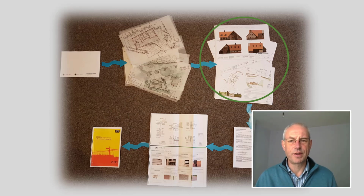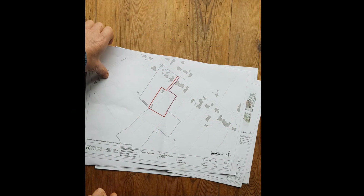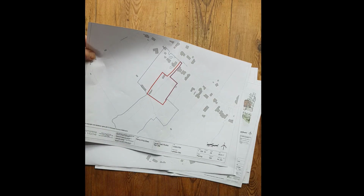Okay, so moving on. We're now going to look at the planning part of the process, where the actual planning application is made. The drawings that were developed during the conceptual part of the design process can evolve into a more formal set of drawings that are required for planning. I'm just going to show you a fairly typical set of drawings that go in for a planning application. These are supported by a number of other documents.